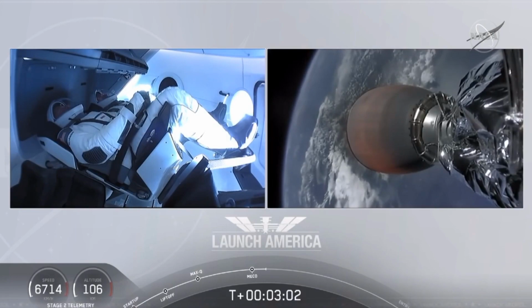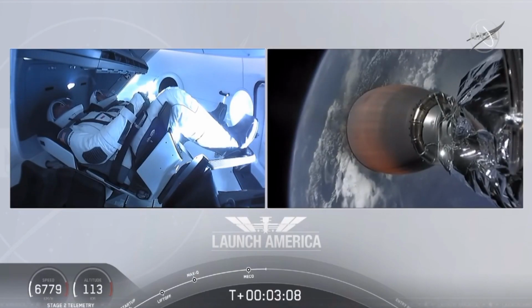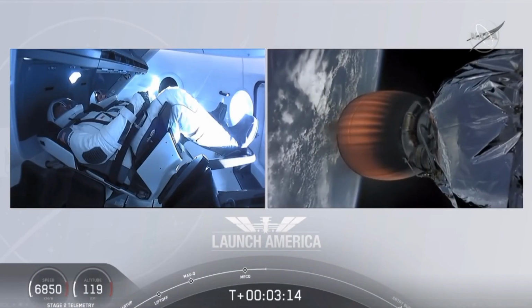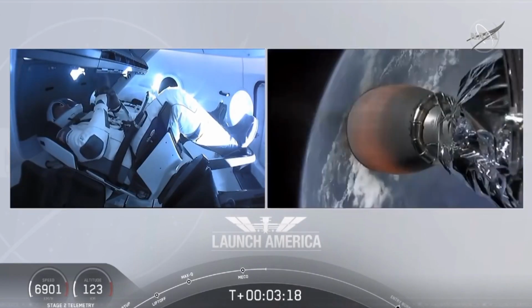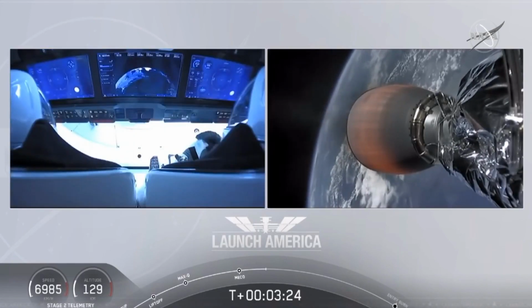The second stage being powered by that single Merlin 1D vacuum engine has ignited and is now carrying Bob and Doug into orbit. So they're going to continue under the power of this second stage. Stage 2 propulsion is nominal. Which will cut off at SECO, or second engine cut off, at about 8 minutes and 44 seconds into today's flight. So a little over 5 minutes to go still on this second stage.